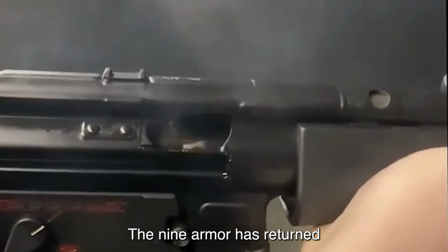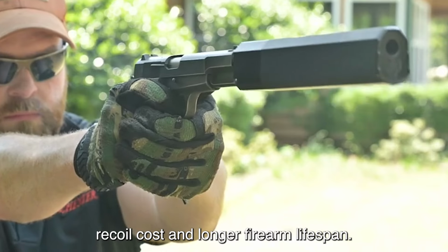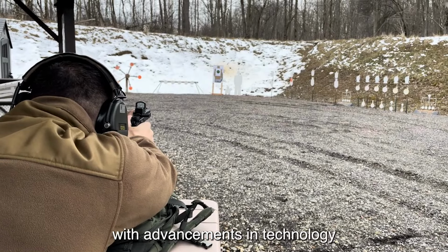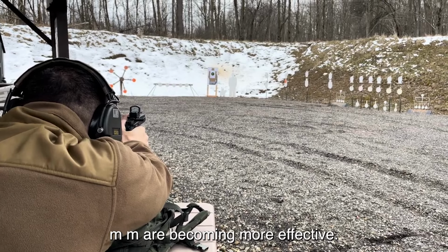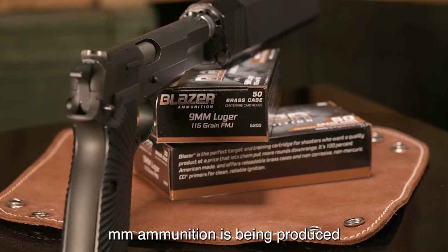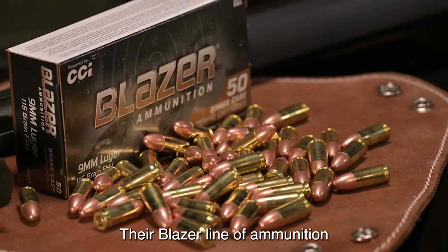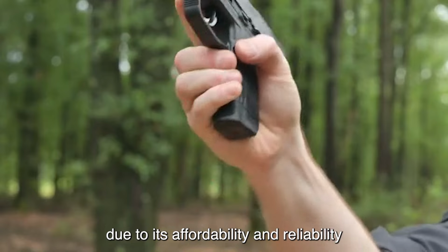The 9mm has returned due to its lower recoil, cost, and longer firearm lifespan. It is also easier to control in rapid fire due to its lower recoil impulse. With advancements in technology, hollow point bullets in 9mm are becoming more effective. Currently, more 9mm ammunition is being produced by companies, and CCI is happy to oblige the needs of agencies. Their Blazer line of ammunition is popular for training due to its affordability and reliability.